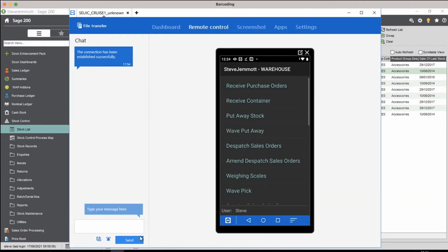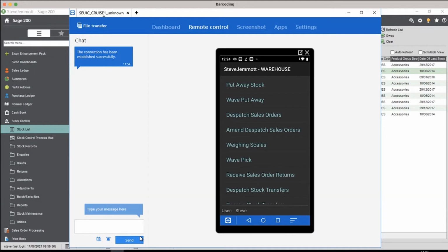So that's great. That's the first few bits. Now, one of the challenges in Sage, and again, you may or may not come across this, that we hear, is it's great. You bring stock in on a sales order, you allocate, but the warehouse wants to move that stock. And in Sage, you can't do that. If it's allocated, you have to unallocate, move the stock, and then reallocate. So it can be a bit of a laborious process.